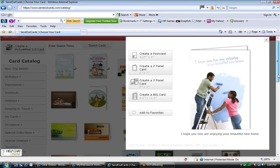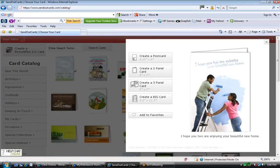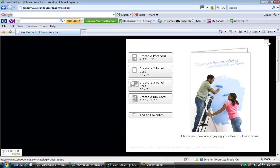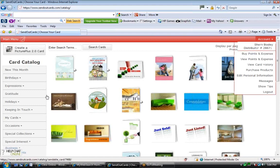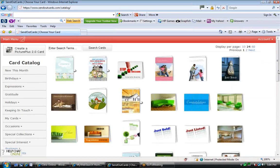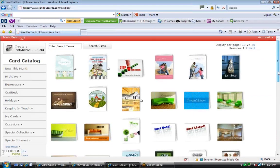And then you can add it to your favorites if you pick one. That's the other thing I wanted to show you. Any card that you pick here, because there's so many, if you say you like one, just add it to your favorites so you don't have to go scrolling through a whole bunch every time you go into it.